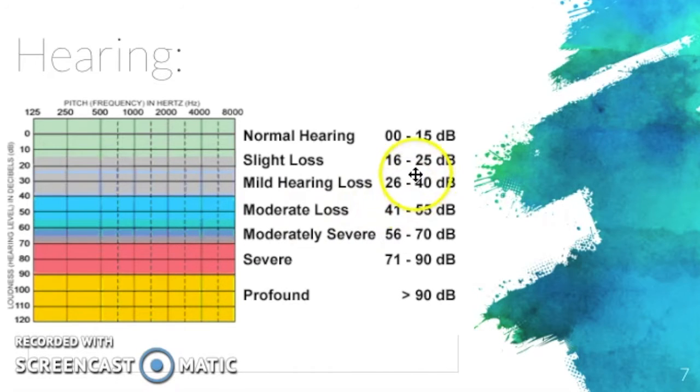decibel hearing loss and up, so as you can see, this is the slight loss, and then up, going down to severe. Those people all turned out to have Alzheimer's and some form of dementia, while the ones who had perfect hearing did not have any cognitive mental disease that was produced in their later stages of life.